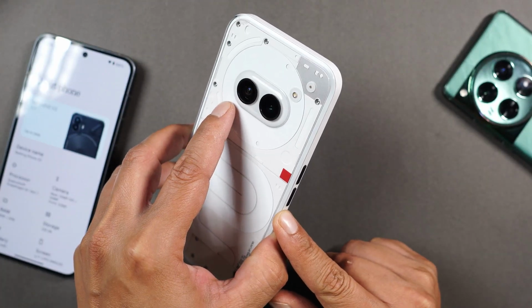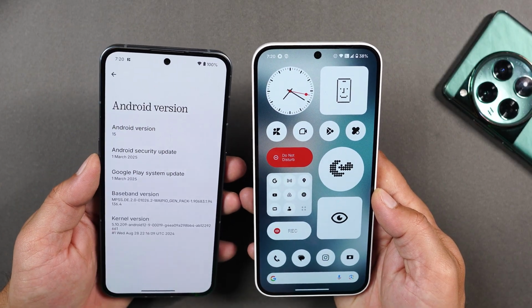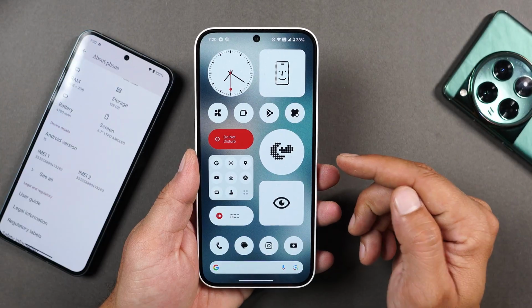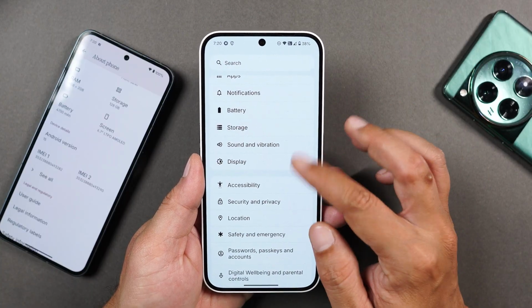So Nothing has started rolling out the May update for the Nothing Phone 2a. The last March update was released together for both devices, the Nothing Phone 2 and Nothing Phone 2a. But currently the Nothing Phone 2 hasn't received the latest May update. Nothing has rolled out the May update only for the Nothing Phone 2a. And let's talk about the changes Nothing has made with this latest update.